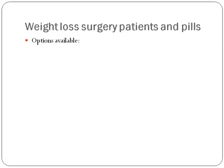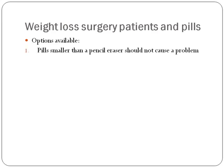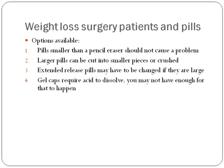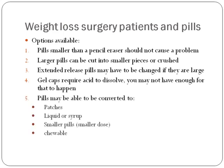There may be medications that you were taking preoperatively that are difficult to take postoperatively. There are options available. Pills smaller than a pencil eraser should not cause a problem. Larger pills can be cut into smaller pieces or crushed. Extended release pills may have to be changed if they are large. Gel caps require acid to dissolve. You may not have enough for that to happen. Pills may be able to be converted to patches, liquid, syrup, smaller pills, smaller dose, chewable.